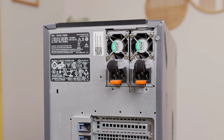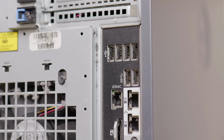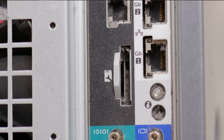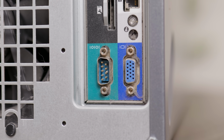Moving to the back of the system, at the top you'll find the 2 redundant hot swappable 495-watt power supplies, and then at the very bottom, there's a variety of USB Type-A ports, as well as dual gigabit NICs. There's also an iDRAC port for remote management, which also has an SD card reader that I believe can be used for things like storing logs, configuring settings, and even storing ISOs for install media. And lastly, below that, you'll find a DB9 port for serial and a VGA output.